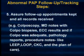If a biopsy was done, there will be a pathology report. If a loop is done, that means that a piece of tissue has been taken, and the same for a cold knife cone, a piece of tissue is taken, so a pathology report would be needed.